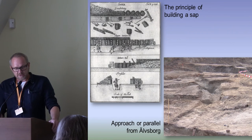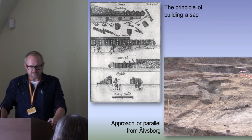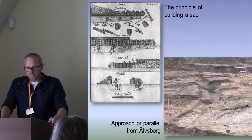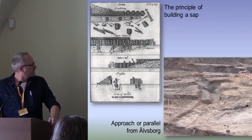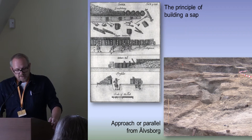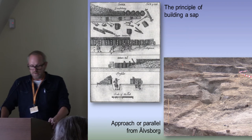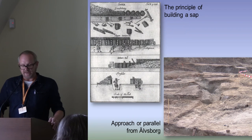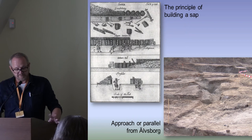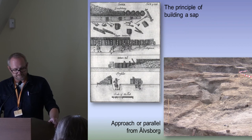On the left, we have an illustration from a field book from the Swedish army from the mid-18th century. It shows how to properly dig the sap. On the right side, we have a picture that shows the sap that we discovered. It can be the end point of an approach, or it could also be the easternmost end point of a parallel. Nevertheless, it's located at a crucial point that was also on the victory medallion, just towards the south castle tower.